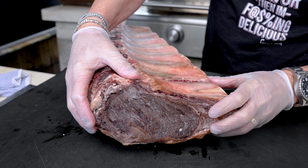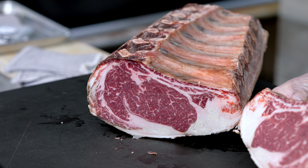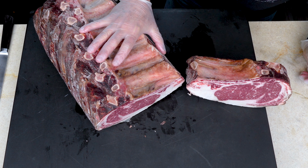You think it's the most disgusting thing on the planet, and then you cut it and you go, boom. Oh, look at this inside. So beautifully marbled. I mean, it is a prime piece of beef, but that is something else.